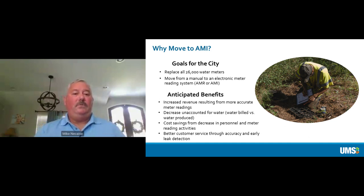We felt like implementing an AMI system, we'd experience cost savings from personnel. Now, we didn't lay anyone off, but we just did a managed attrition program. As folks retired, we either didn't fill the position or we transferred other folks into those positions. And over time, we were able to create cost savings from the AMI system.